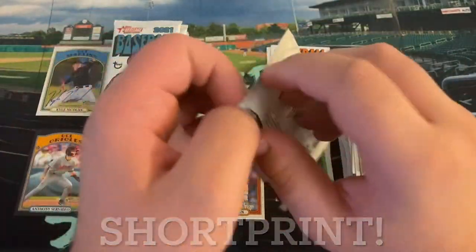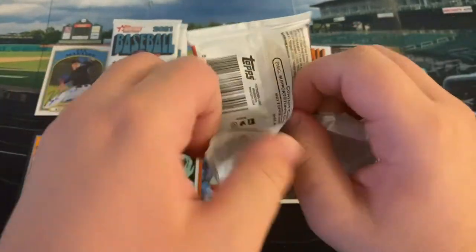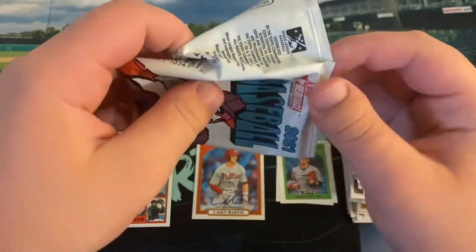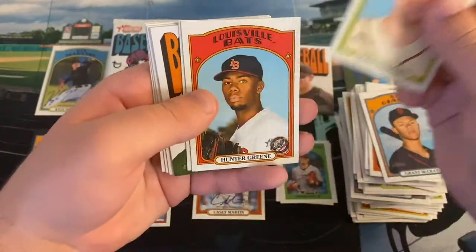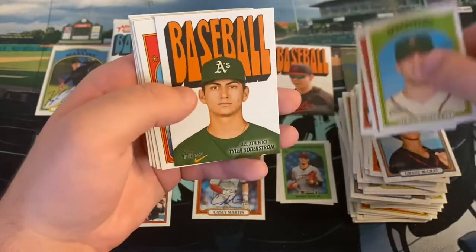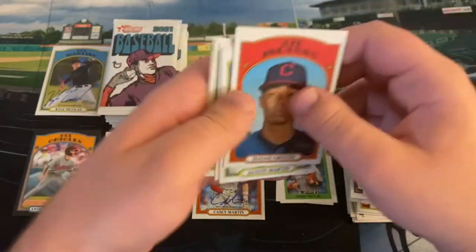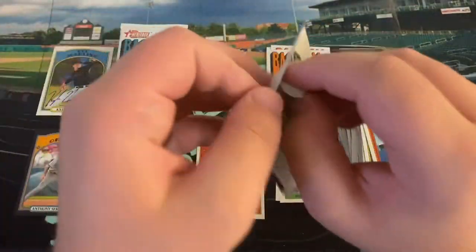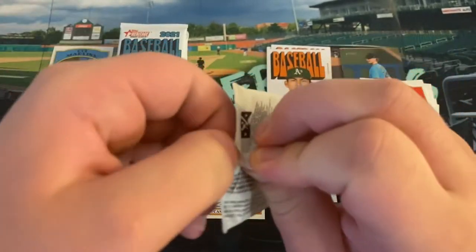Of course, we will also get three short prints. Last time I got Tristan Casas, Lisa Elhan, Acuna, and Alexander Vizcaino. Travis Swaggerty, Hunter Green, Kenan Smith traded, Tyler Soderstrom insert, Isaiah Green, Austin Martin, Nick Prado, and Orelvis Martinez. Come on here.